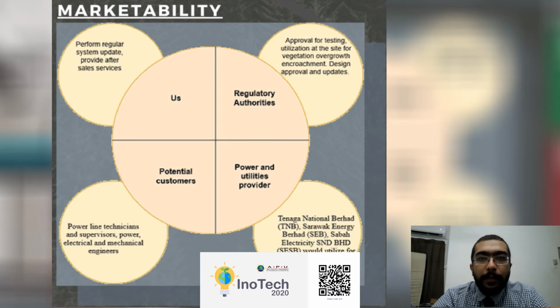This project can be easily understood by an average human. It is meant to facilitate individuals from the power engineering field as the potential buyers, while it would be deployed by the major power utilities for their power line services. In Malaysia, TNB, SEB, and SESB are the major utilities providers in the 3 states.